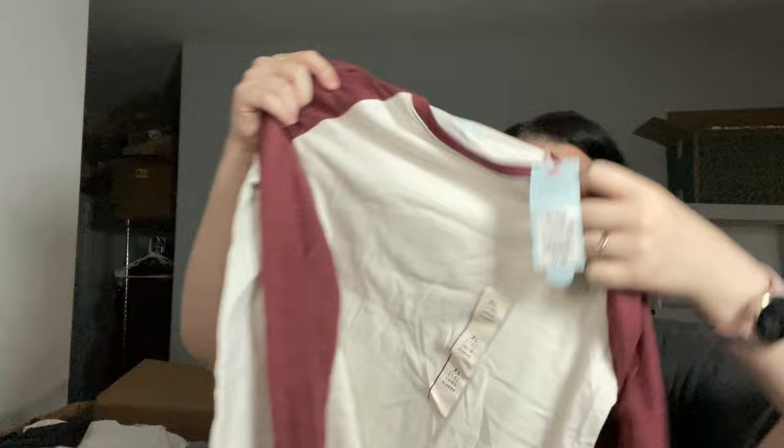All right, this is new with tag, but it is a kids item. Cat and Jack is Target's in-house brand for kids, but it is an extra large, like raglan baseball tee. So that will go to the buy sell trade. This feels kind of quality.